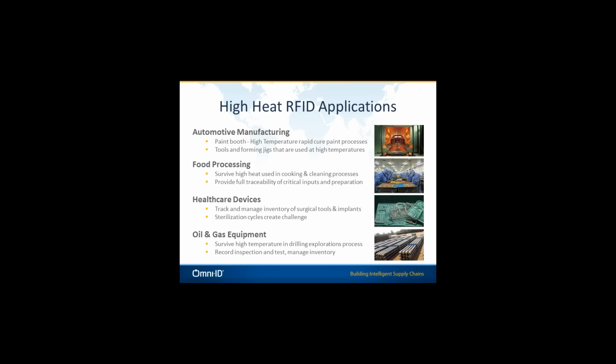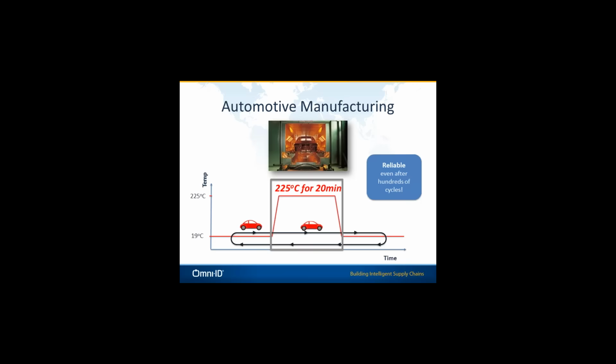So Matt Baruzzi, who's an excellent product manager for us, is going to talk in more detail about each of these applications and how some of the new technologies have been developed to meet them. Matt? Hello. As Ed has just said, I'm going to start by talking briefly about some of the requirements.